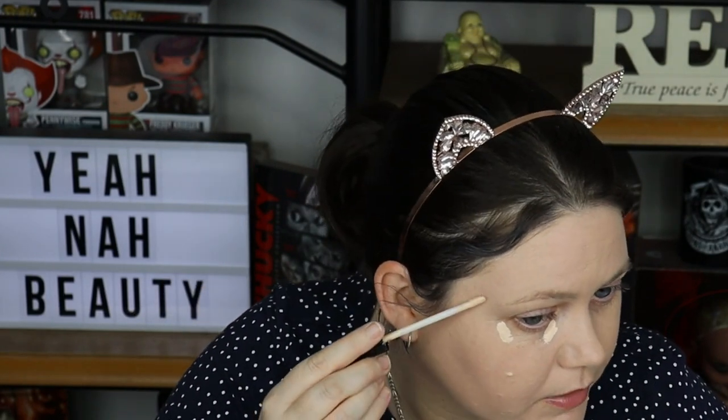Alright, not gonna use too much, hopefully. Now these are definitely different shades, these two concealers that I'm going to be using. The other one I'm not going to use on my face, but I am going to just spot conceal just a little bit.